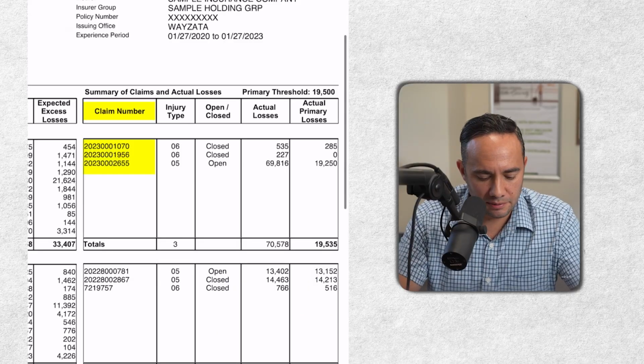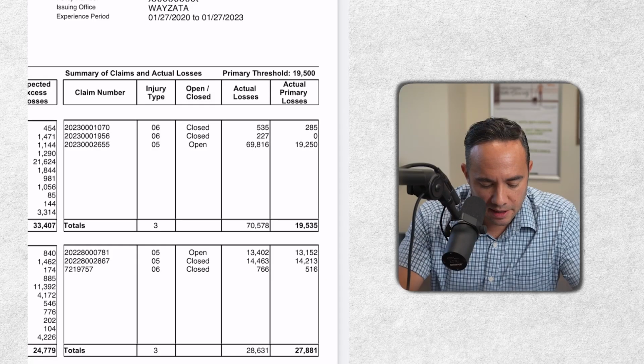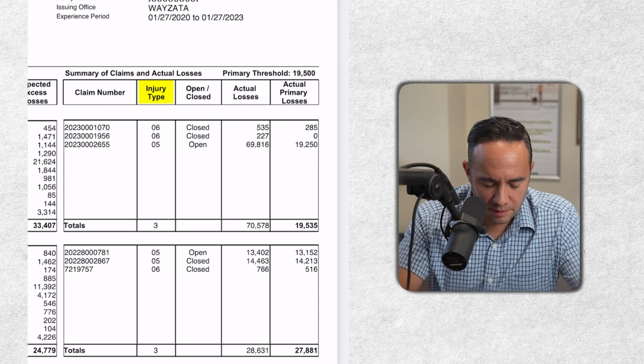So you can see here on the right, this is the actual data from the carrier and what was reported by the insured. Claim number, that's pretty self-explanatory, right? But it helps when you're auditing a modifier so that you can match up the claim number on the loss report with the claim number that's here on the experience modification report, or the experience rating form, I should call it. Next is the injury type. Now, injury types, they're coded. Okay, so they're coded based on a number here.